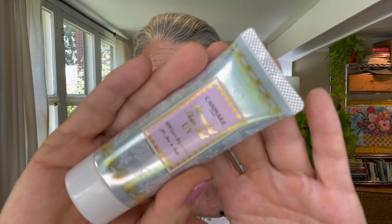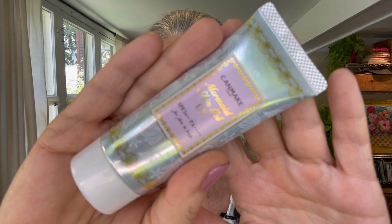Let's jump right into it. How I prepped my skin this morning: of course, I did my usual skincare routine. This is a garden wedding, so I want to make sure I have protection from the sun. I have already applied my Can Make Mermaid Sun Gel SPF 50. This is a hybrid, very lightweight, very sheer SPF. Sits beautifully under makeup. Love this stuff. You may have heard me talk about it before.